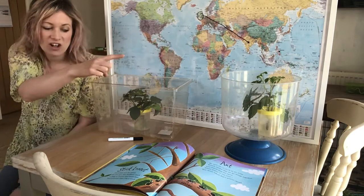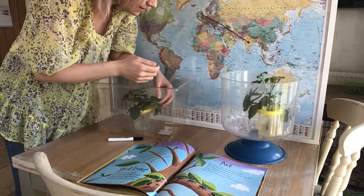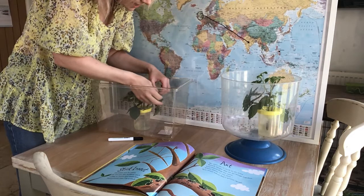Now they can't live together because the stick insect there would think the leaf insect was a leaf and it would try to eat it. So they have to live in their own tanks, but this one here is a leaf insect. She's quite big, this one. See if I can get her out. She's very gentle as well. She'll never do anything to hurt us. See if I can get her very carefully. Here she comes.